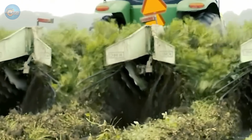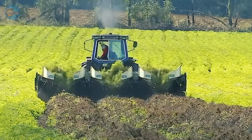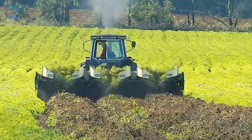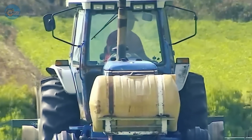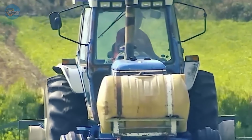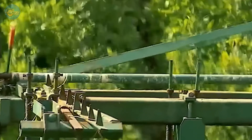Welcome to the birthplace of peanut butter, America's peanut farms. These fields stretch as far as the eye can see, and every year they produce an astonishing 3 million tons of peanuts. To put that into perspective, that's enough peanuts to fill the Empire State Building not just once, but several times over.